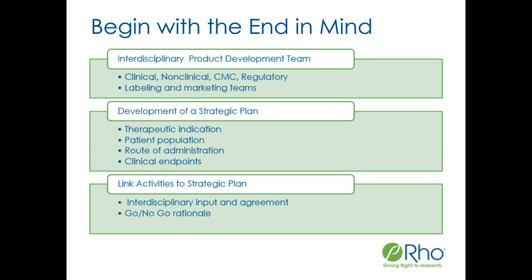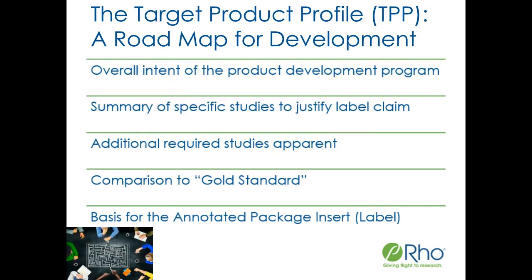Next slide, please. So one strategic tool that can be used to help map out your development program is a target product profile. The target product profile, also known as TPP, is a living document as well, and it summarizes your drug development program in terms of labeling concepts. The target product profile should describe the overall intent and goals of your product development program. It should summarize current and future studies or existing data, possibly from the literature, that can be used to justify the intended label claims, and to outline any additional studies that may be needed to support your program.